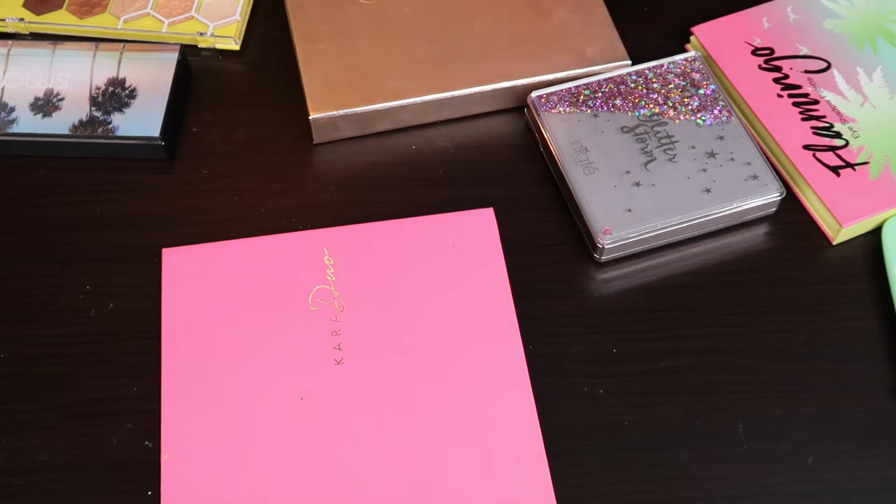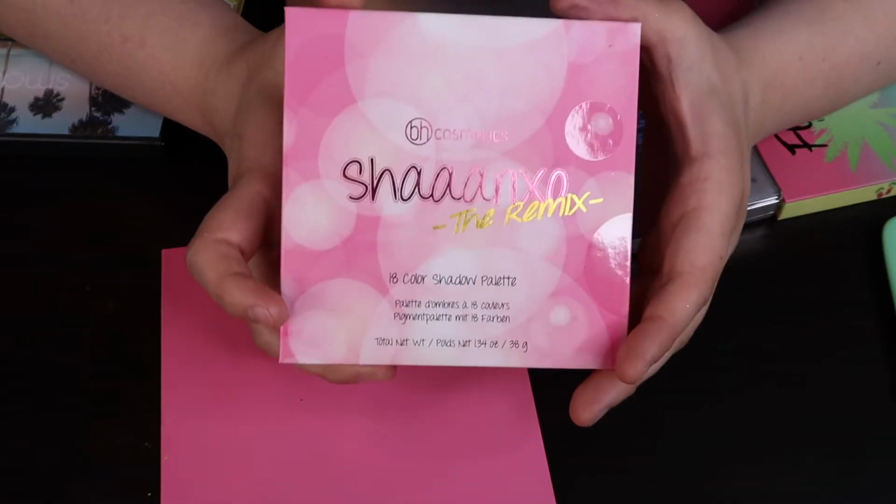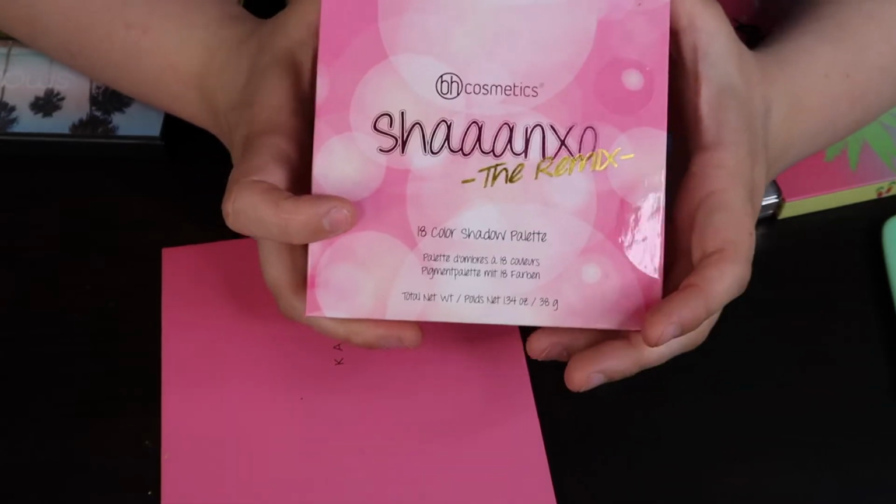Oh, we have one more affordable, or more affordable, I guess. This is the BH Cosmetics ShannXO The Remix palette. I love Shannon, and I talk about this every time that I talk about this palette.